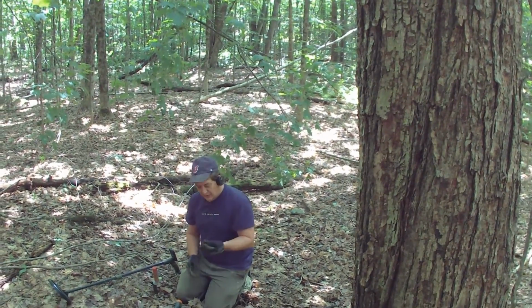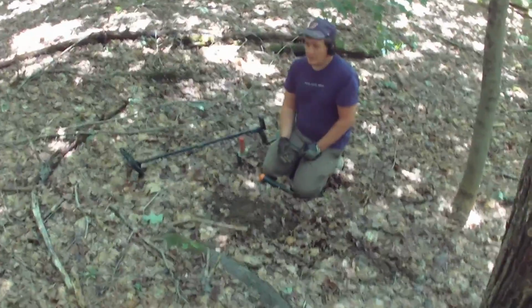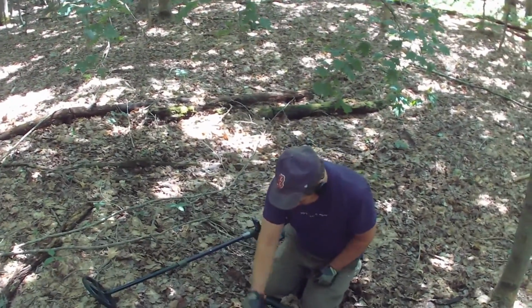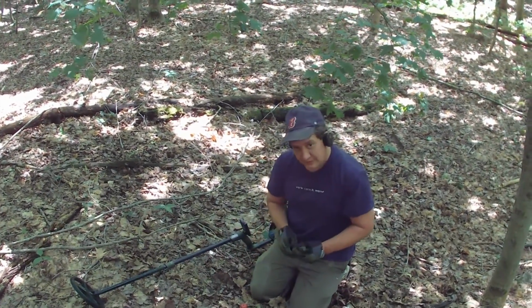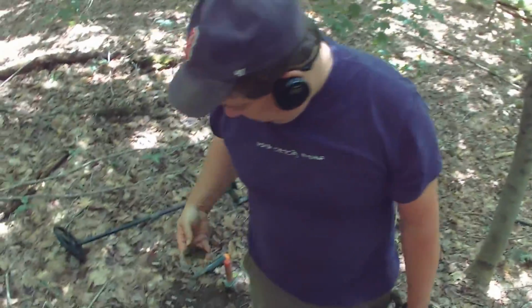Oh, cool. I found a couple cool relics. Did you? Out here? Yeah, over there. Just gonna wander around. It's kind of weird. I'm trying to figure it all out. I found a buckle that I've never found that kind before. What does it look like? Let me show it to you. I found another suspender clip over there with leather still going through it and everything. It's kind of neat.